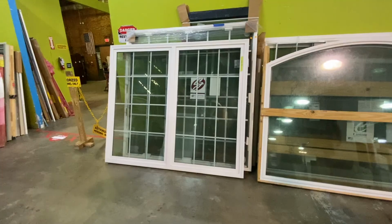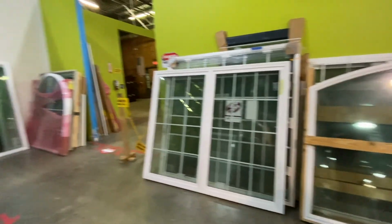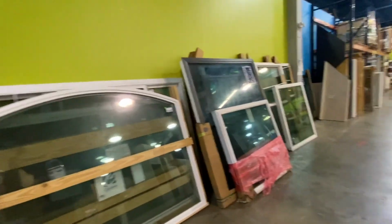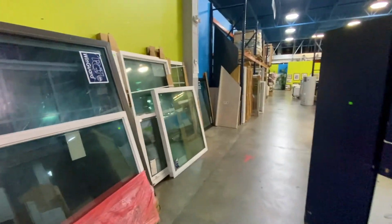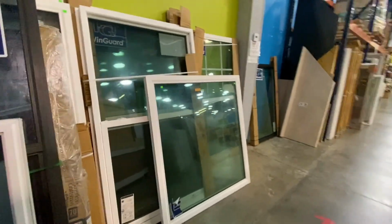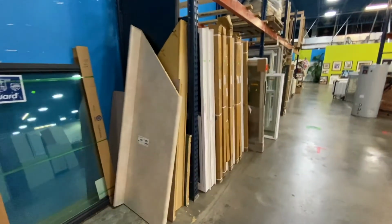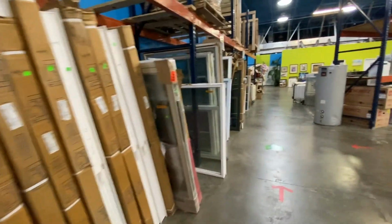These are great. They have a lot of really cool windows here. We've gotten a lot of our windows and doors here in the past. Especially unique sizes or custom orders. And then what we do is we go to our window supplier and we match the other windows to whatever we buy here.